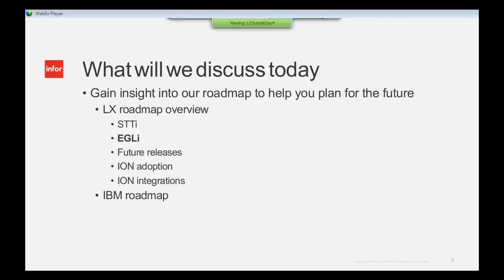A little bit more detail about what we're going to do in the roadmap. This is to give you some insight into where we're going so you can plan for the future in accordance with what our plan is. So we'll just quickly go over the roadmap, as I mentioned. It'll be abbreviated because of time constraints, as I said. So the things we're really going to focus on here, and we go into more detail, a little bit more information about STTI, which is our serial track and trace for System I. That's going to be available here very shortly. Enterprise General Ledger, which I already mentioned, which will be covered by Eric. What we're going to be doing with future releases, and then, of course, our ION adoption and ION integration, and then we'll close it out with the IBM roadmap.